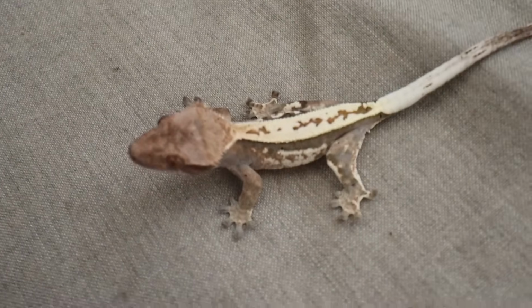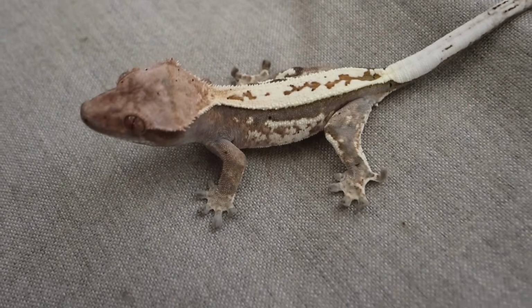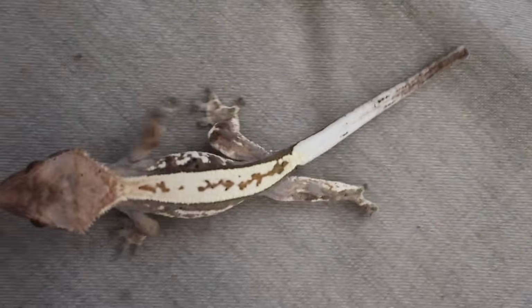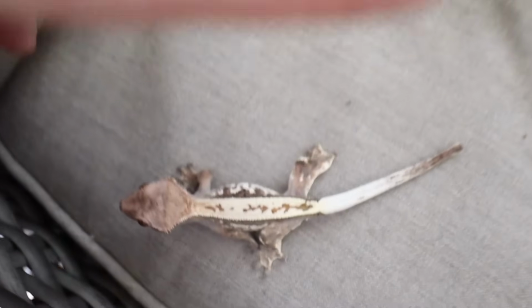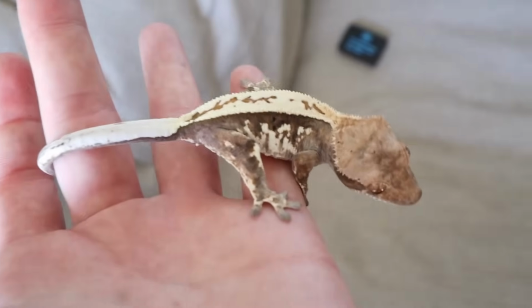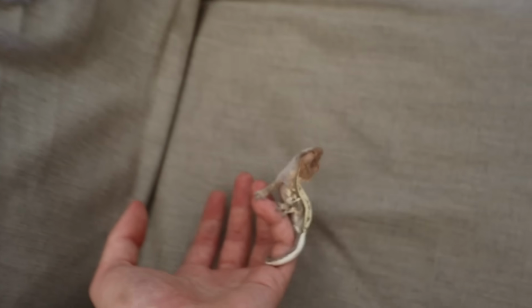This guy is really crazy, so I always get scared that when I pick him up he's gonna throw his tail off, but this is a crazy high-end cappuccino. Unfortunately, it does have some Dalmatian spots, like those little black dots. Make them lower quality, but you could always breed out of them. It's the cool thing about genetics, everybody. But that is a super high white cappuccino.